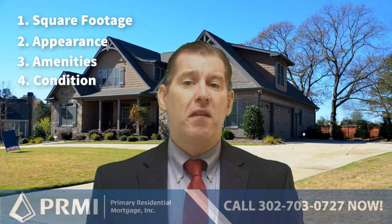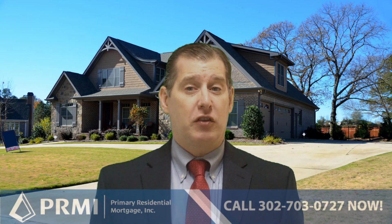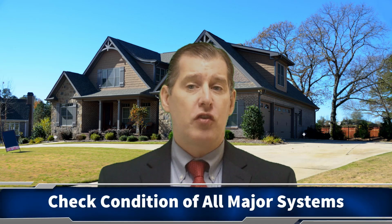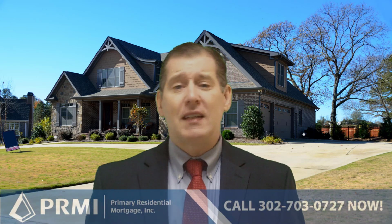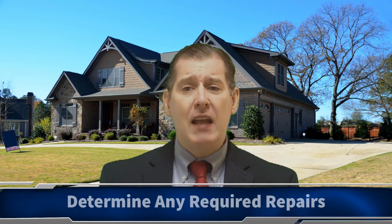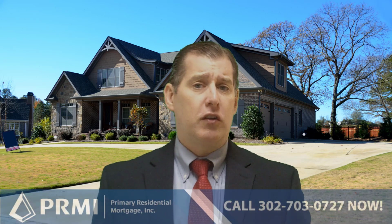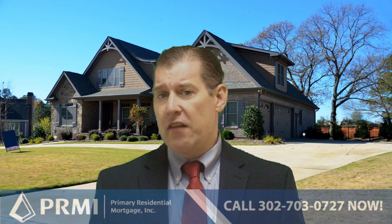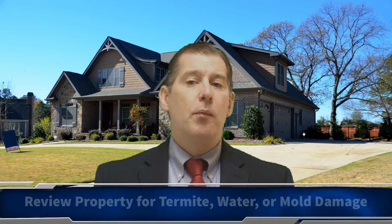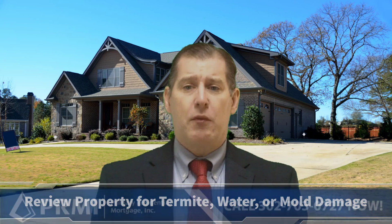The appraiser will perform the following functions while at the home performing his appraisal inspection. Number 1, he will check the condition of all major systems and structures in and around the home, such as the HVAC and the roofing. Number 2, he'll determine any required repairs to bring the property up to minimum standards for the mortgage loan program that you have applied for, such as FHA, conventional, VA. Number 3, he'll review the property for any termite damage, water damage, or mold damage.